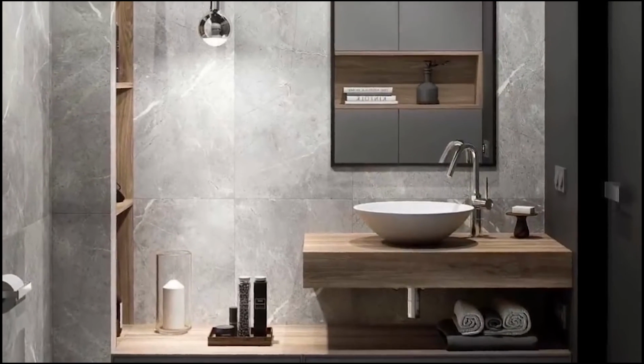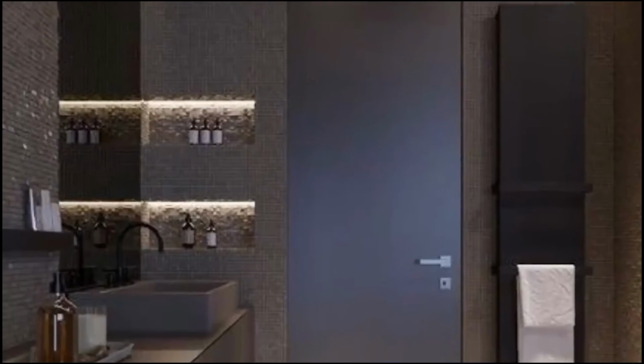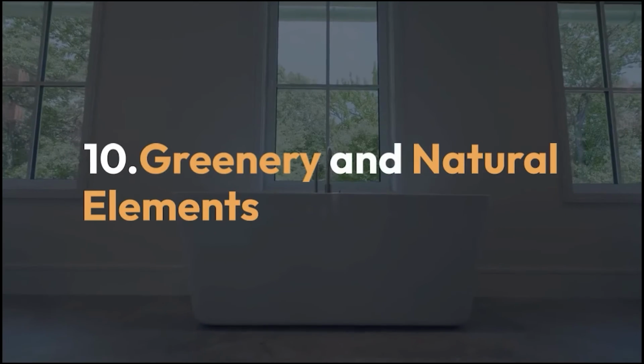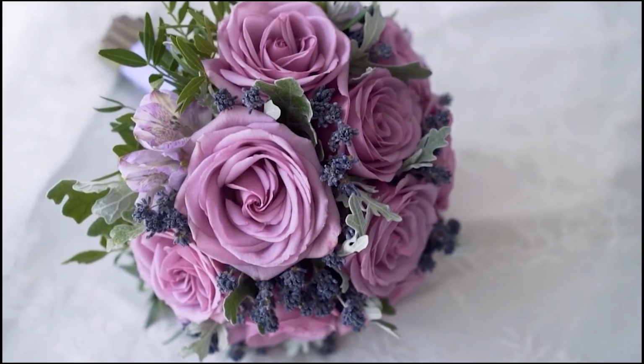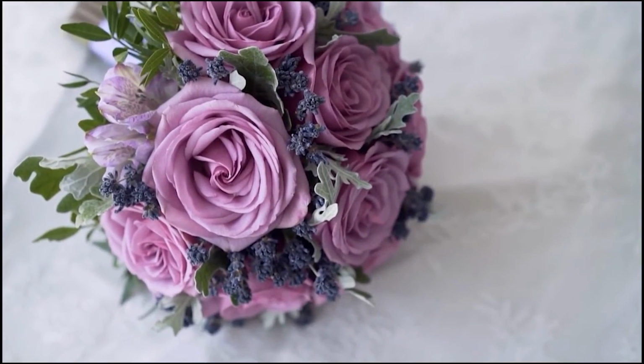Compact fixtures come in various styles and designs, allowing you to find the perfect fit for your small bathroom while maintaining functionality and style. Number 10. Greenery and natural elements. Bring the beauty of nature into your small bathroom by incorporating greenery and natural elements.